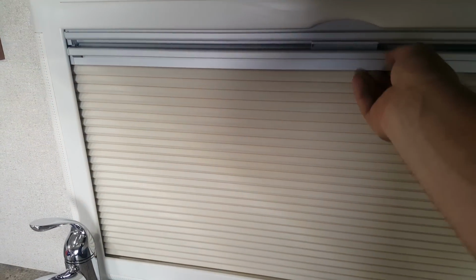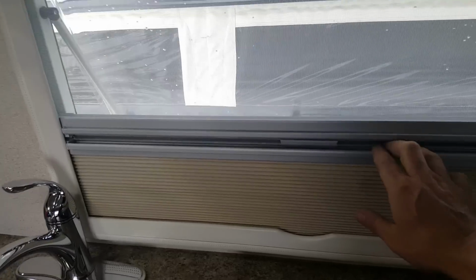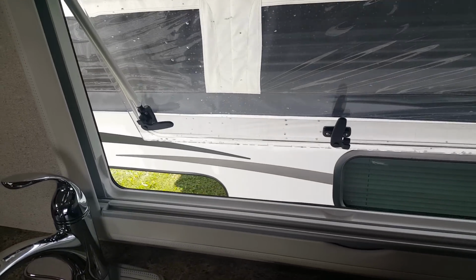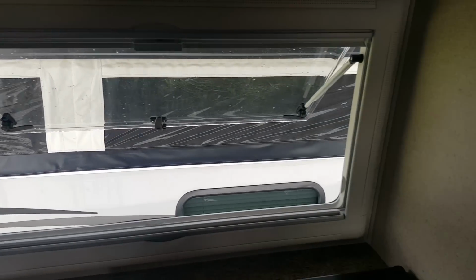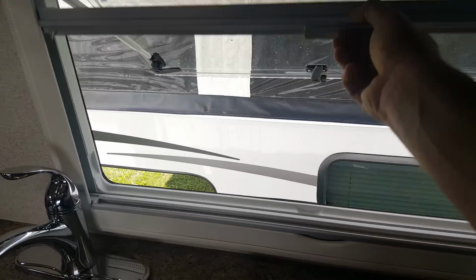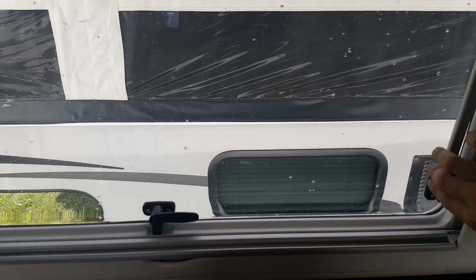Now you can have that half and half if you want. You just pull that right back down, you got it half and half. Or you can have it right down, and then the screen does just separate right from it and opens right back up. And that window will open up wider as well. You'll just hear it click, and then it'll hold it open for you. Again, you then just put down your screen. It stops any bugs from coming in. And then when you want to close it, you just push it, bring it back, and it all clips in.